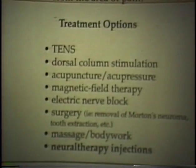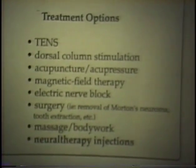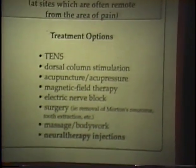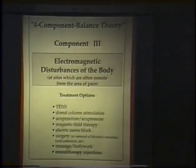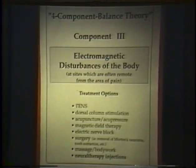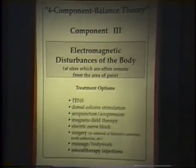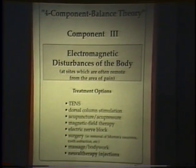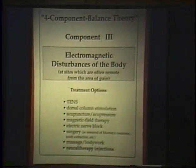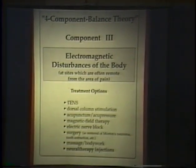Okay, the electromagnetic disturbances of the body that we talked about already. Here's some of the treatment options: TENS unit, dorsal column stimulation for the physicians, then acupuncture, magnetic field therapy. I was just at a large conference in Europe, over 2,000 people attending on physical rehabilitation medicine. There was a whole day dedicated only to magnetic field therapy. In Europe and the rest of the world, it has become the number one physical therapy modality, that virtually has no limitations.